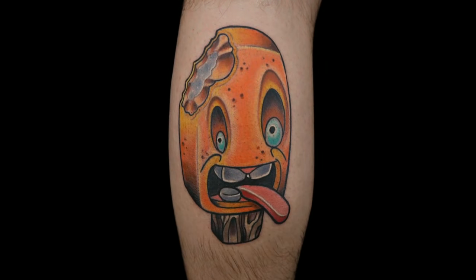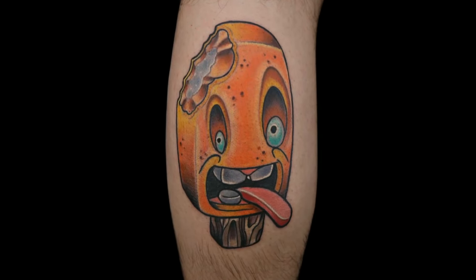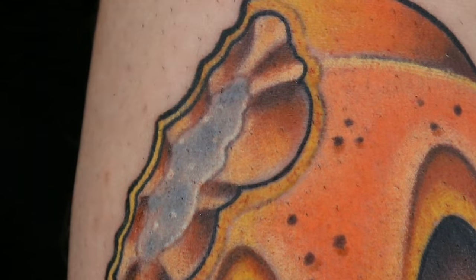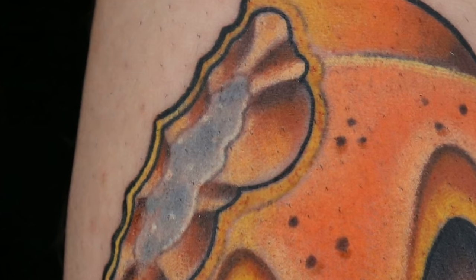Craig's New School design. The orange creamsicle color is nice, but everybody else did a lot of interesting color play between the actual popsicle itself and the bite. You kind of didn't get that dynamic color play in there. Chris.